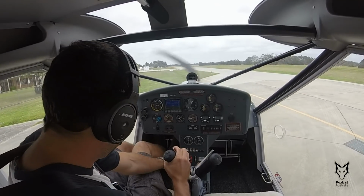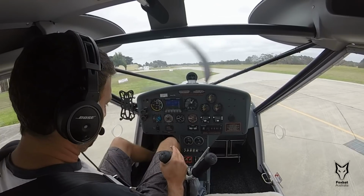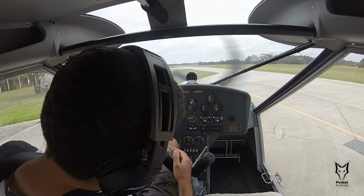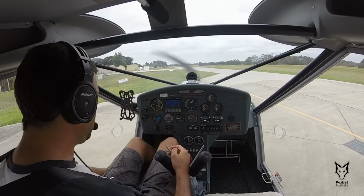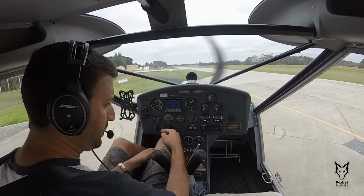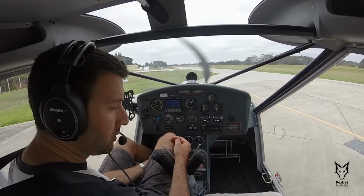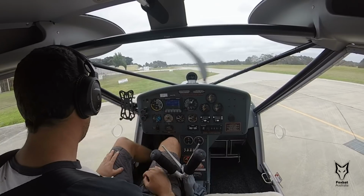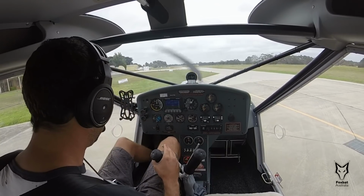Make sure you check behind, you're not blasting anyone when you do your run-ups. And again, just remaining below 2,500 till the temperature is above 50, which it is now, so that's good. So now we can do the run-ups. The Rotax calls for 4,000 RPM. Obviously, I wouldn't do it unless the ground is flat and clear of rocks and stones, or even fine dust, because that will destroy the propeller, any propeller.